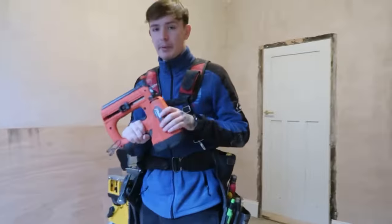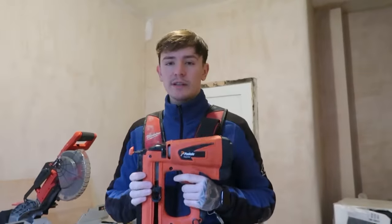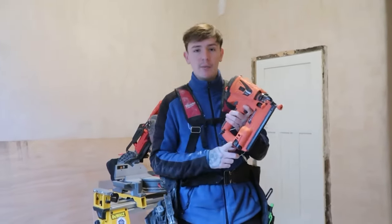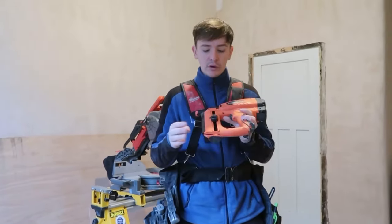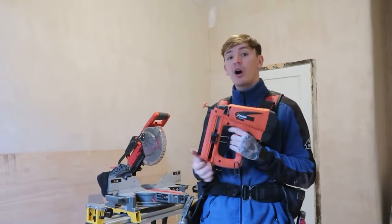Also, another thing that we upgraded at the end of last year is a Paslode first fix gun. This is a second fix gun that I've invested in myself. So when I sold my DeWalt nail gun, I purchased this, and it's good because it's the same compatible batteries with the first fix gun. One of the main reasons why I changed to the Paslode gun was for the gas. It's a lot better for going through hardwoods.